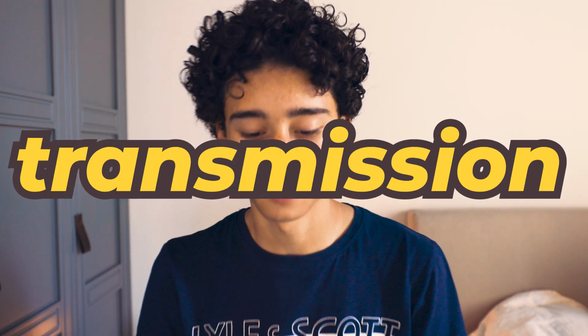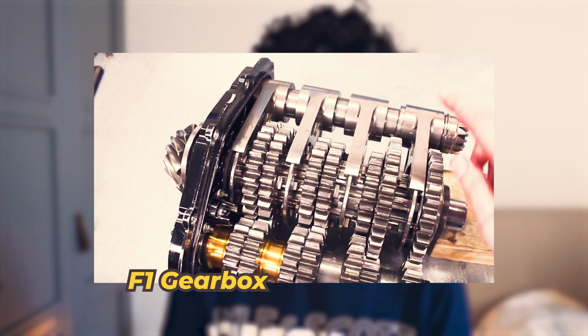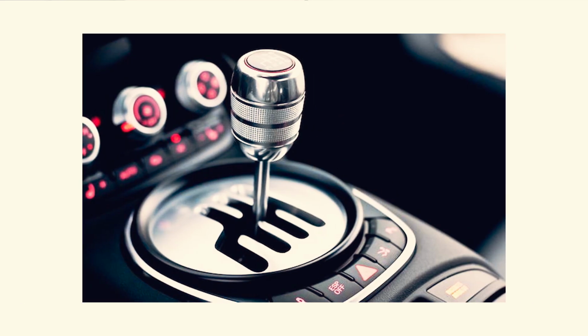The high amounts of power that this engine produces would be useless without a transmission. So the transmission of these F1 cars: they use a semi-automatic seamless shift gearbox with 8 forward gears and 1 reverse gear. So what does this mean? Well, in a regular road car, you would have a clutch and you would have to engage this clutch, lift off the accelerator pedal, shift into another gear, lift off the clutch, and then press on the accelerator pedal again. But in an F1 car, this is not necessary.